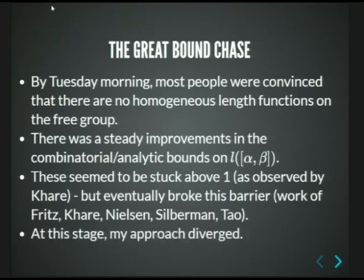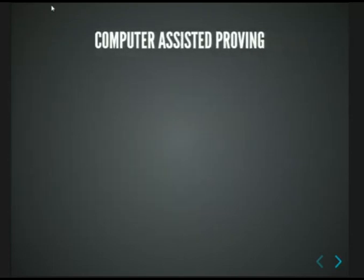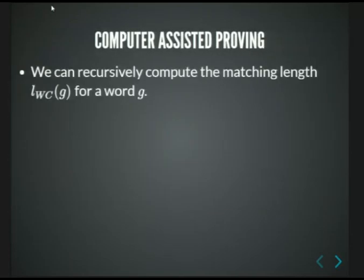At this stage, my approach diverged because I realized my comparative advantage didn't lie in following this approach. Once I moved away from geometric group theory to this kind of combinatorics and analysis, after all, the world's best analyst is probably Terry Tao, so it doesn't make sense to try to be doing analysis. He's also perhaps the best combinatorialist. So anyway, I diverged from this to computer-assisted proving. That's why I'm talking about this here.